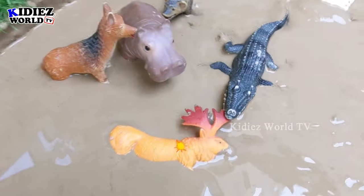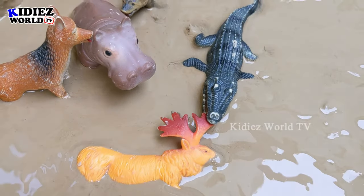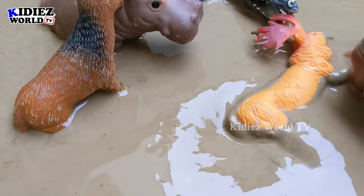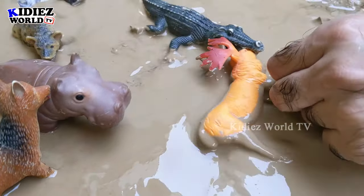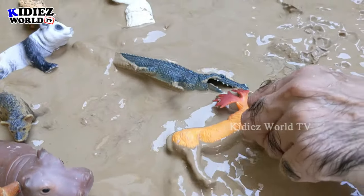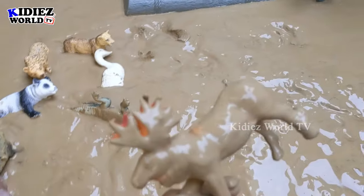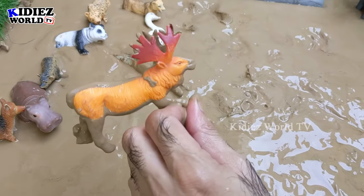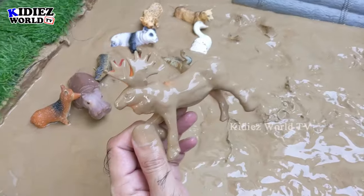Now we have a moose under attack with this giant alligator. Wow, we almost grabbed him. Oh no, his mouth is in his mouth, and here we go. This moose is clean now from the danger of this alligator.